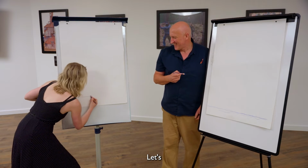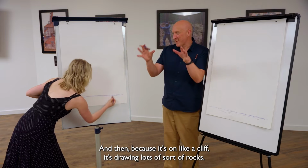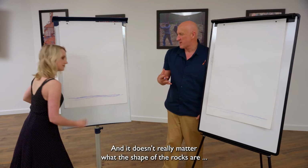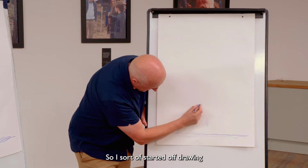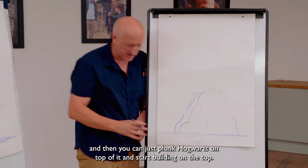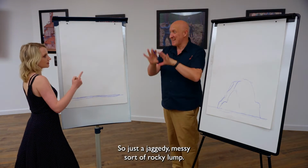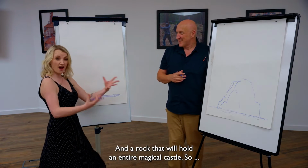Let's start. There. And then, because it's on a cliff, it's drawing lots of sort of rocks. And it doesn't really matter what the shape of the rocks are. I sort of just started off drawing a lump in the water like that. And then you can just plonk Hogwarts on top of it and just start building on top. So just a jaggedy, messy, sort of rocky lump. And a rock that will hold an entire magical castle.